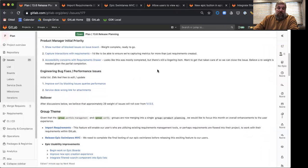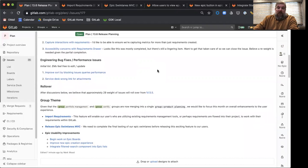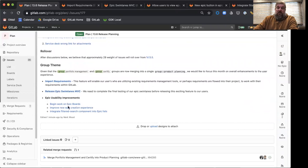We did do some work with engineering to determine how much rollover we had from 13.5. After much collaboration, we feel that we have approximately 29 weight of issues that will roll over from 13.5. So we have scoped accordingly for the 13.6 kickoff, and what we should see here, we believe will be a stretch goal for us, but we believe the majority of it will fit.